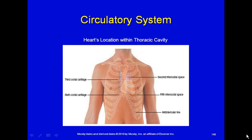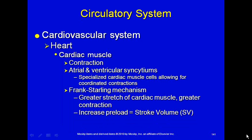So they're on the outside of the heart. The heart is located in the thoracic cavity, about the size of your fist, somewhere below the 2nd intercostal space, down to about the 5th intercostal space, just to the left of the sternum a bit.